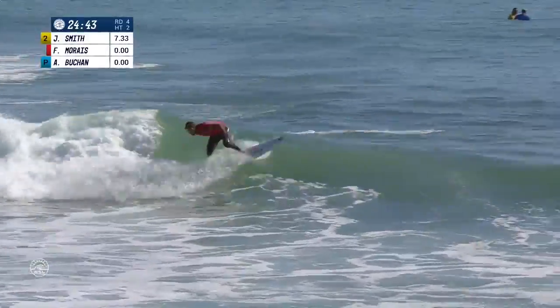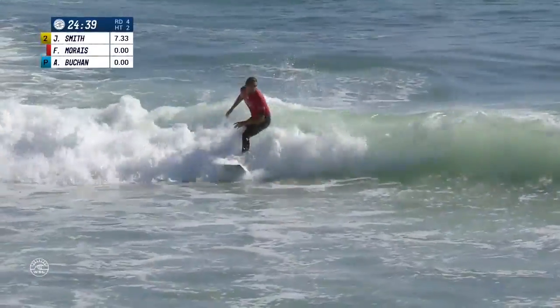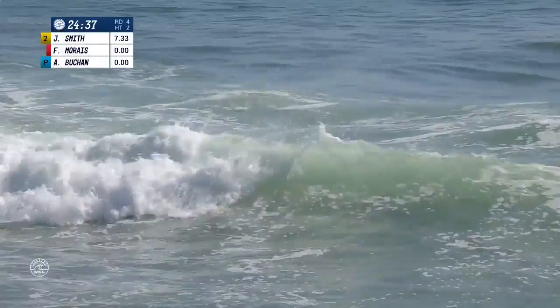This first wave is going to go into the 8-point range. It's going to be excellent. This one's going to be pretty solid too. So reliable with those big finishes, isn't he?